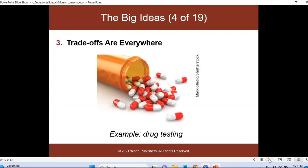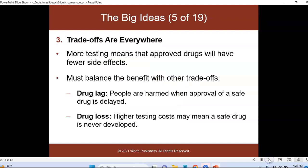We notice that everywhere we look, trade-offs are always going to exist. Look at drug testing. There's a trade-off. Do you take drugs, or do you go through the drug testing that's involved? There's a trade-off with all decisions. And trade-offs are everywhere. More testing means that approved drugs will have fewer side effects. It must balance the benefit with other trade-offs.